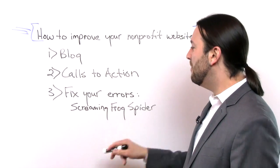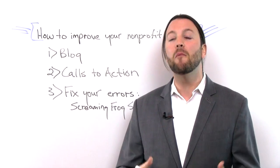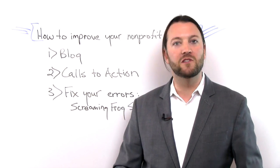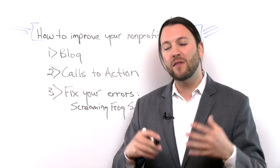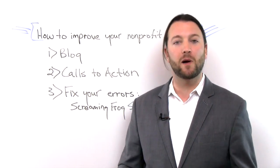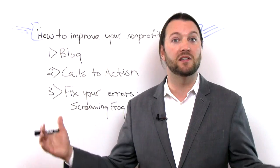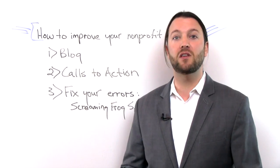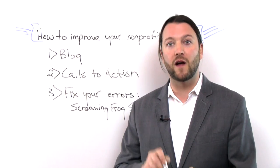Number 3 would be fix your errors. Most websites have some kind of technical errors underlying the guts of your website, whether it's broken links or error codes, or just a variety of technical problems that most websites, of any size anyway, will typically have, that you may be completely unaware of. And good SEO, I'll tell you, starts with having a good, sound technical foundation.